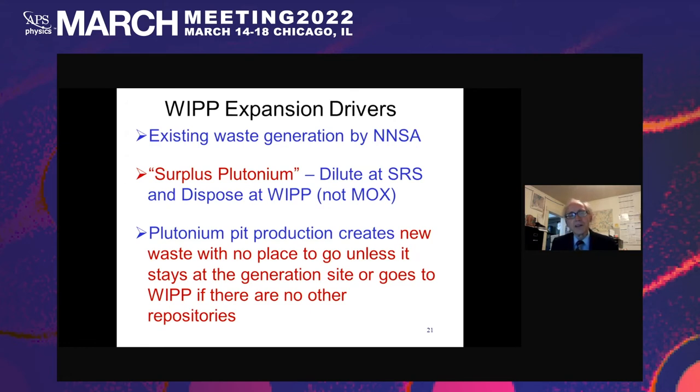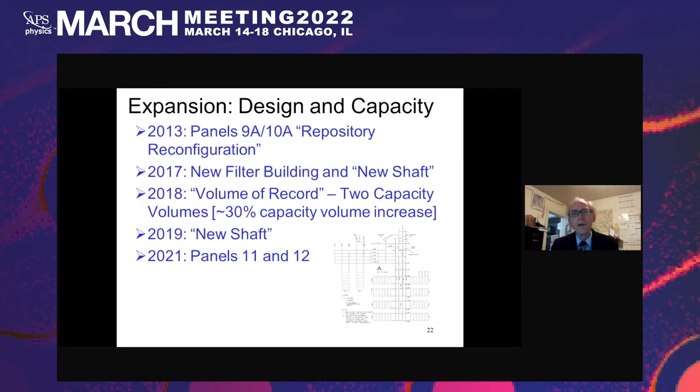And then thirdly, the government policy is to dramatically increase the amount of plutonium pits we have for new nuclear bombs. That, of course, will create more waste itself. So for all of these things, when there is only one geologic repository, the only place they can go is either stay at the facilities or go to the only repository, which is WIPP.